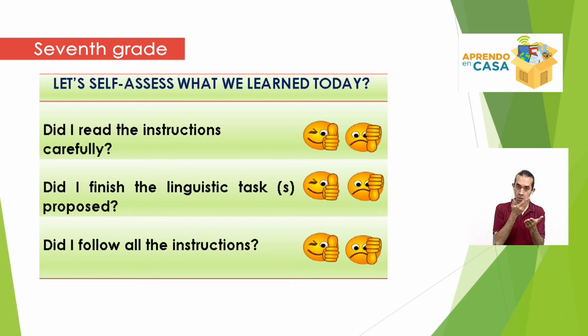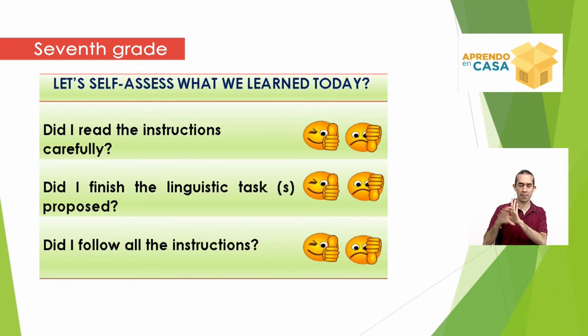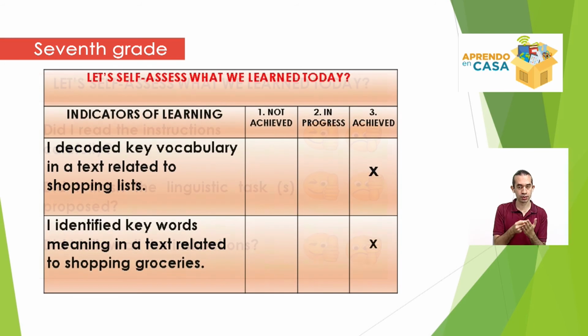Right. Excellent. You did a very good job here, right? You read the tests with us. Did I follow all the instructions? I know you did your picture dictionary, you completed the graphic organizers, and you also helped your family write a shopping list. And of course, we need to assess our learning.